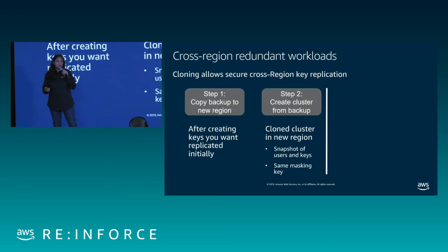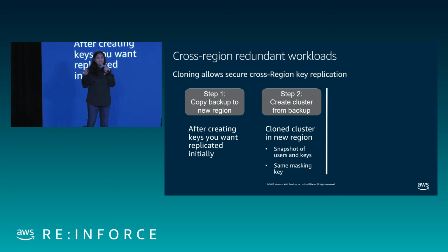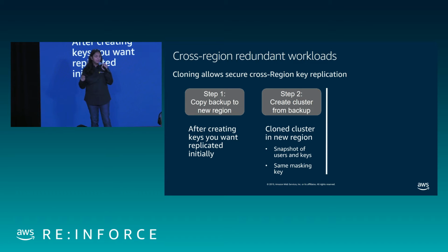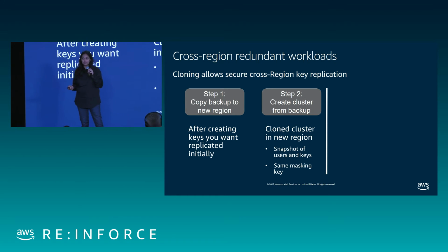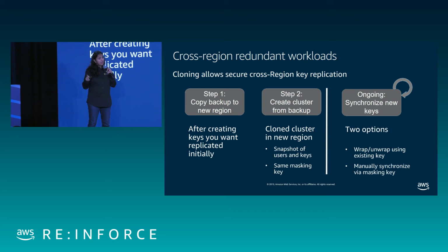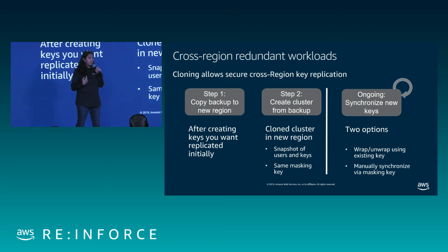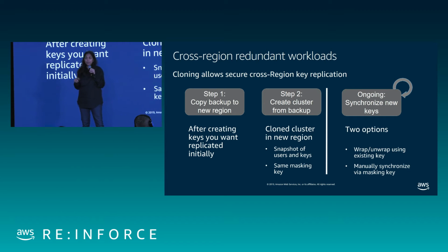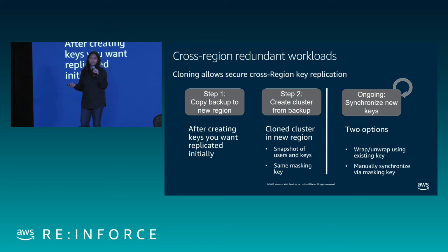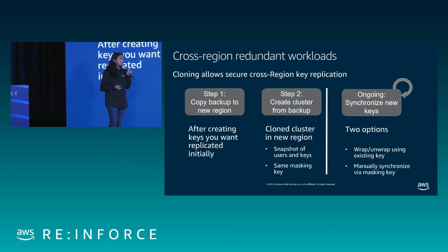The first step is to create the cluster the way you want it, including a Bootstrap Wrapping Key. We'll walk through this step by step in the next slide, but I want to give you an overview of the process here. Once you have all the users and the policies and the Bootstrap keys that you want, you'll take a backup, copy it to a new region, and create a clone cluster. So now you have cryptographically identical HSMs in both destinations. Now you have two options to synchronize keys on the fly. You can either extract an object that's encrypted with that masking key we talked about, which is unique to the cluster and never leaves it, or you can wrap and unwrap using a Bootstrap Wrapping Key. Either way, you've got a trusted, safe, cluster-specific way of getting keys across from one cluster to another.